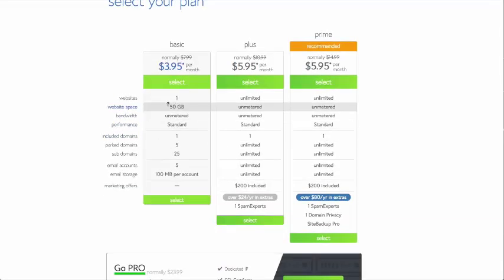So if you're just building one website, just going for the $3.95 a month plan is probably the best thing to do. If you're going to be building multiple smaller websites or multiple websites, you might want to step up to the Plus. I definitely do think that with the Plus and the Premier, getting the spam experts and the domain privacy is something I'm a big fan of.